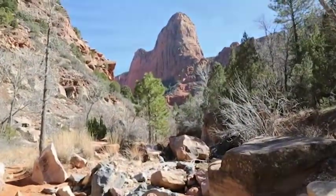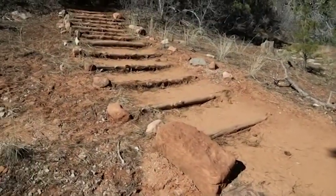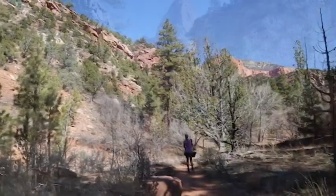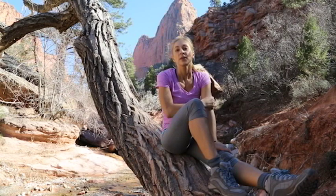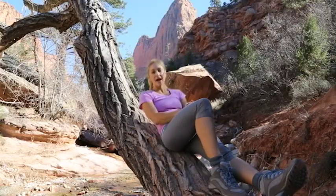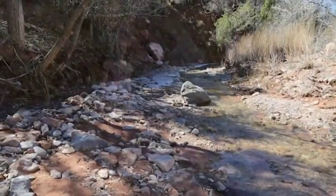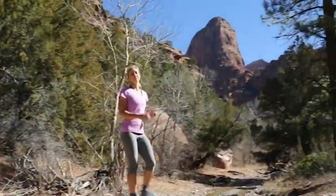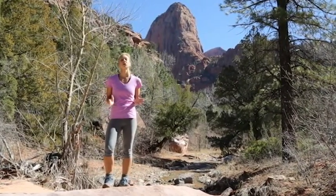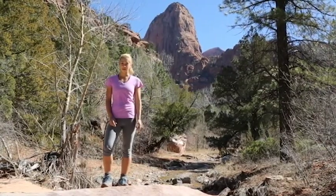Zion gets millions of visitors every year, but what most of them miss is this hidden gem in the northwest corner, Kolob Canyon. It's filled with easily accessible trails and beautiful scenery. Maybe hiking isn't your thing. Well, that's okay, because Zion has plenty of easily accessible nature trails where you can just lounge around and enjoy the scenery. It's images like the one behind me that have captivated people's minds and imaginations for centuries. It's no wonder why Zion is one of America's most visited parks.